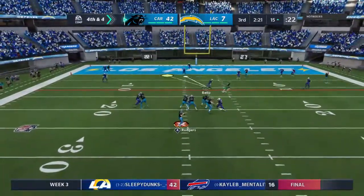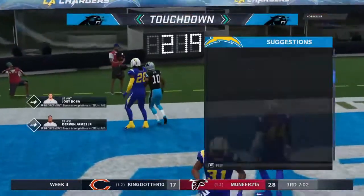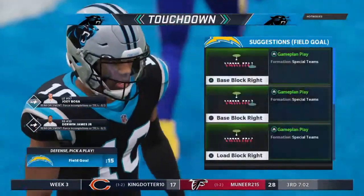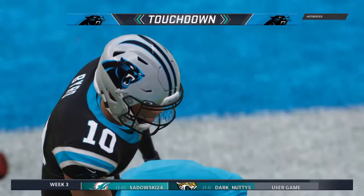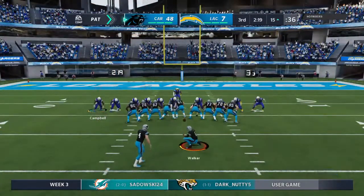Rodgers to throw for it on 4th. He's got it for a Panther touchdown. Rodgers on fire, his 5th touchdown pass of the ball game. And this offense continues to pour it on.